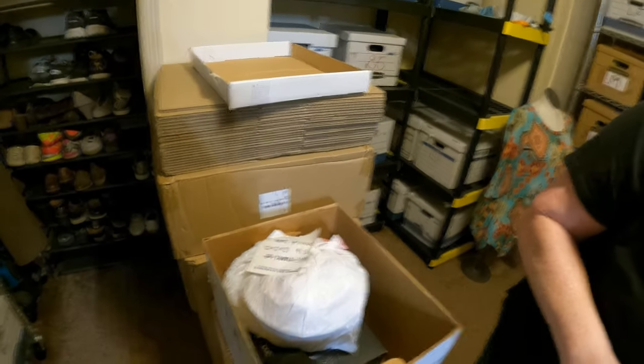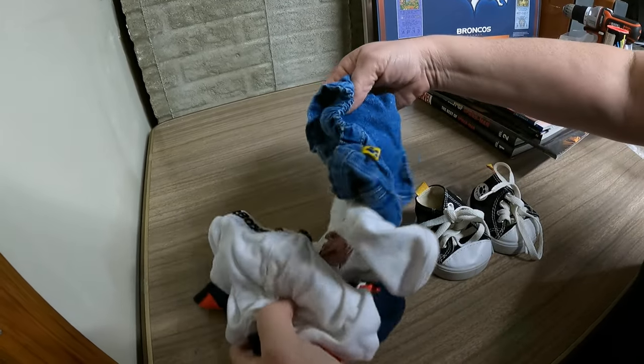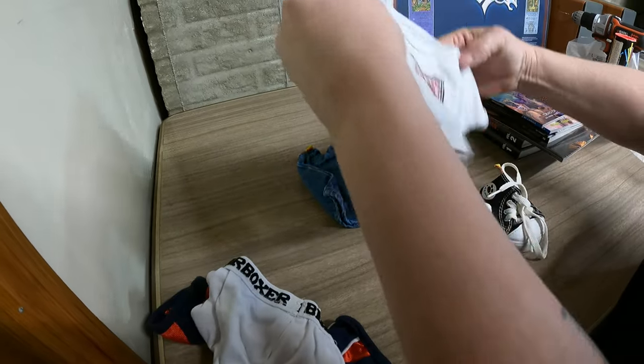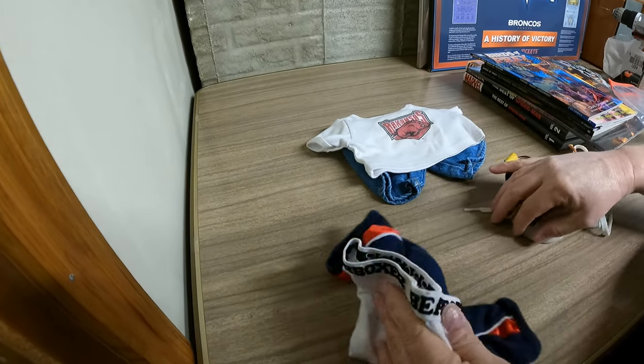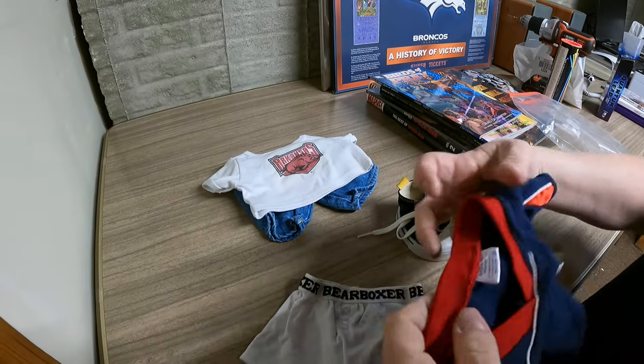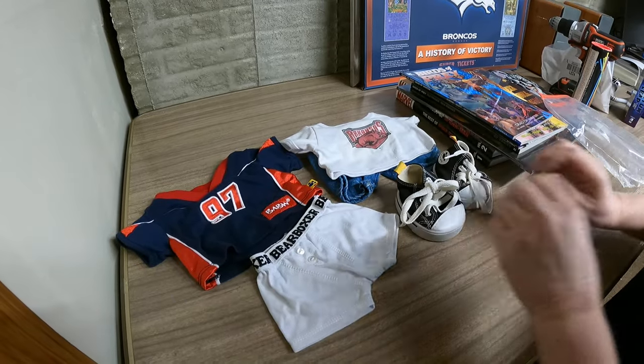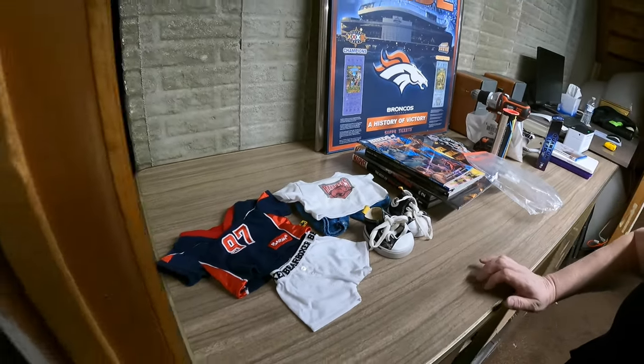Okay. All right, little Build-A-Bear outfit. Build-A-Bear shoes. Little shoes, pants, t-shirt. Razorbacks. Even Joe Boxers. Is that Joe Boxers? Is that what that's called? Yeah. That's funny. Bear Boxer. So that all sold for $8.99 for that lot. How cute is that? Yep, pretty cute.